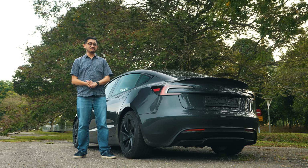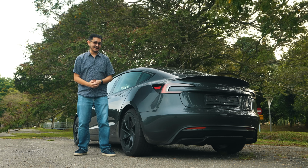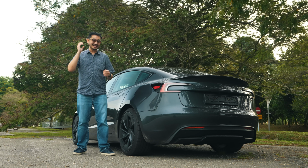But of course, if you want something more fun, something more go-kart-like, I think the Smart Brabus is much better. I feel that it's more fun to drive, especially with that engine sound. I know it's a gimmick, but it does add to the experience.